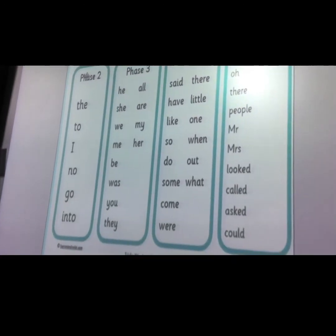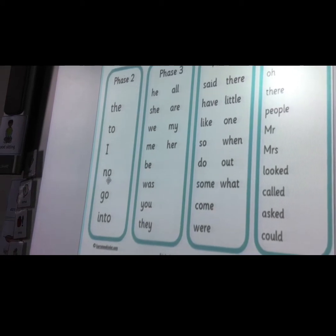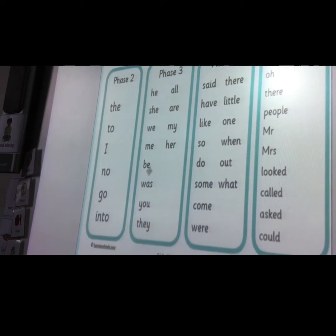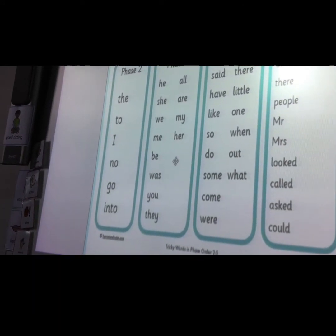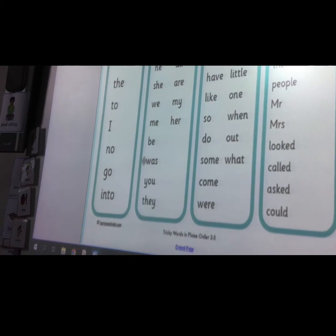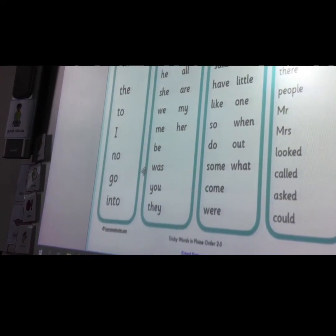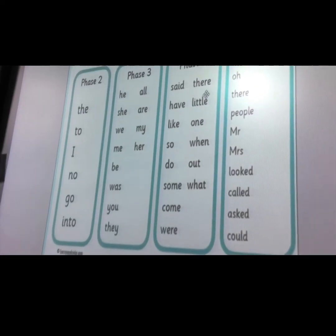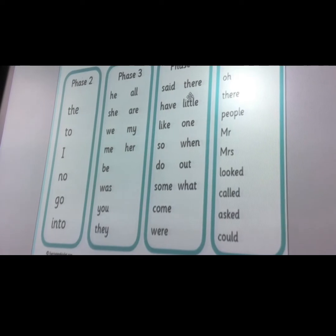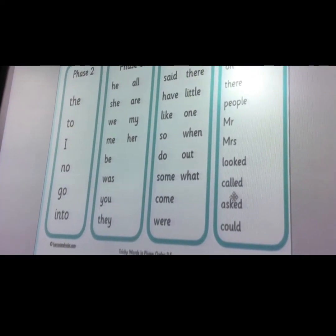Okay, let's try some words this time. My mouse is on this one. Read it out loud and proud. What about this one? Maybe you can tell an adult at home why that one's a really strange one to read, why we can't say it phonetically. What about this one? And finally, tricky, this one.